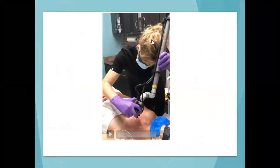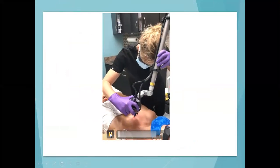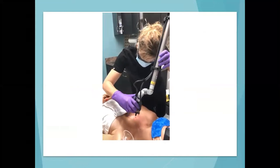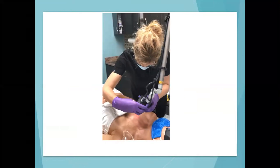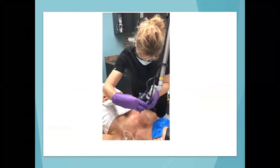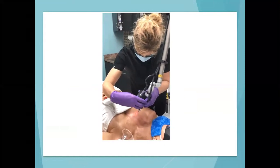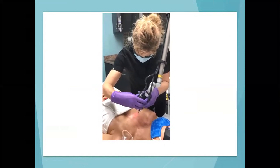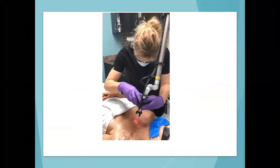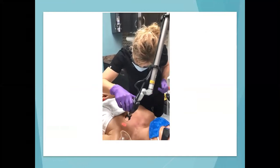So this should be a video. Let me click on this. This is a picture of a treatment being done. We're not going to watch the whole video, but I just wanted to give you a visual of, this is obviously somebody's chest being treated, and it shows you she's changing the shape so she can get into every little nook and cranny. She's targeting specific spots.